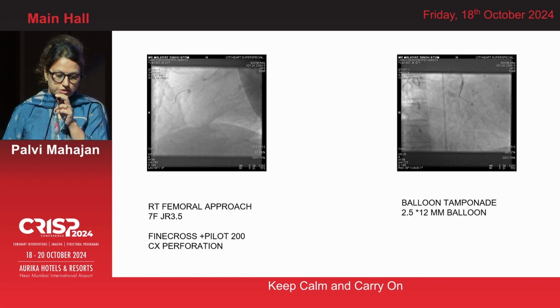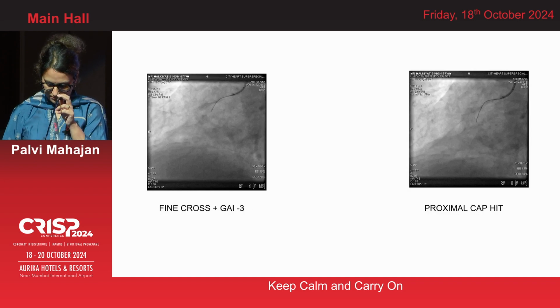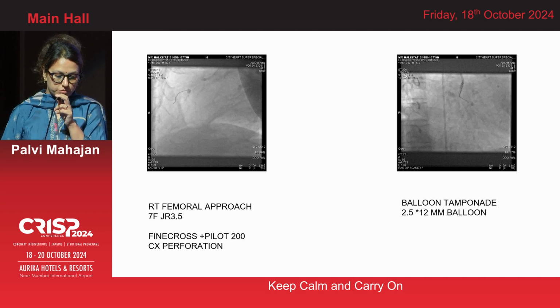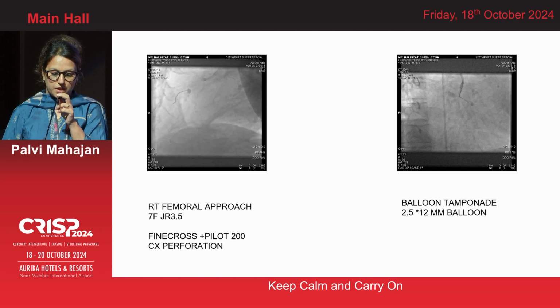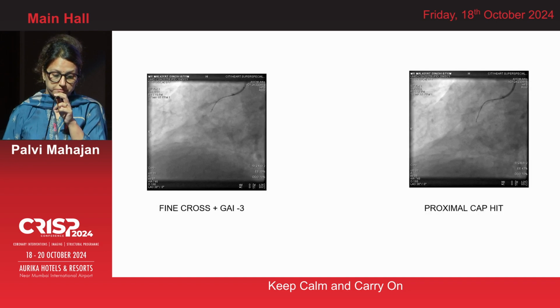So I decided to take right femoral approach with 7 French JR 3.5, and the first choice of wire was Pilot 200 with Fine Cross. So as I tried to navigate the wire, there was perforation. So I did balloon tamponade with a 2.5 x 12 mm balloon for almost 3 to 5 minutes.